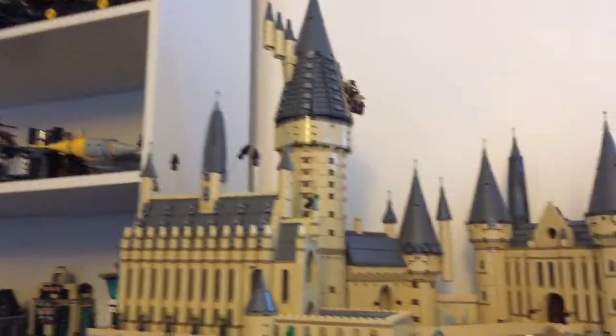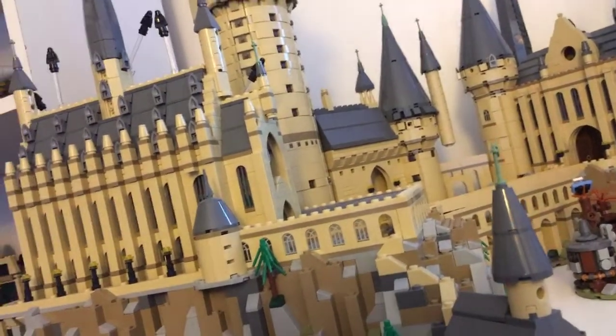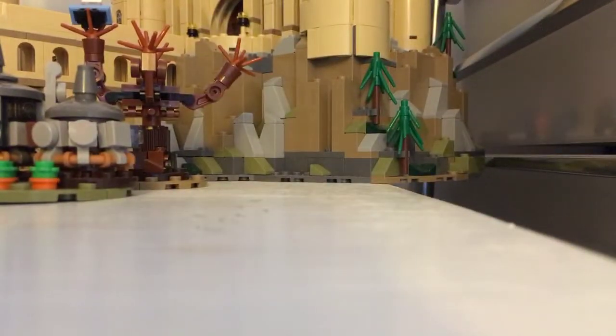There are four other microfigures, but they seem to have taken flight. So unfortunately we will not be able to see them today. That's a very unfortunate thing. But right now I'm just going to put these in a secure area over here. Just give me a minute as I do this.